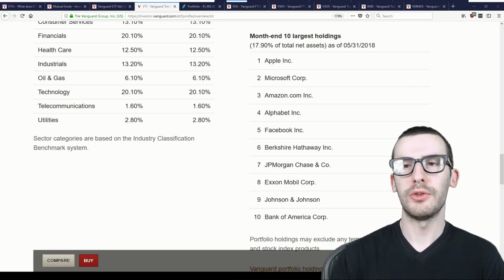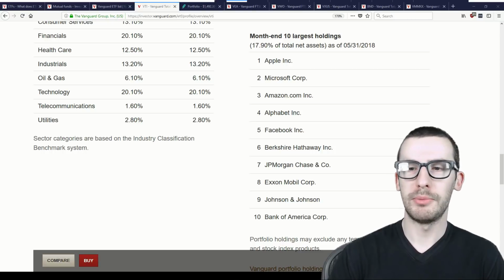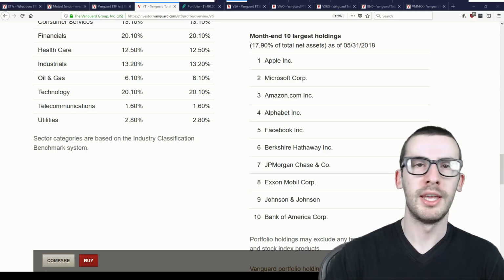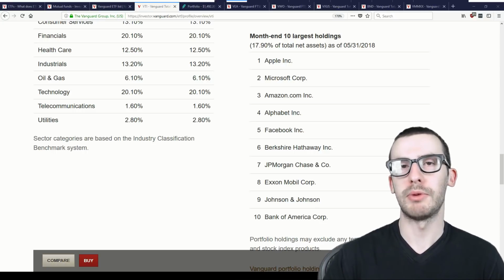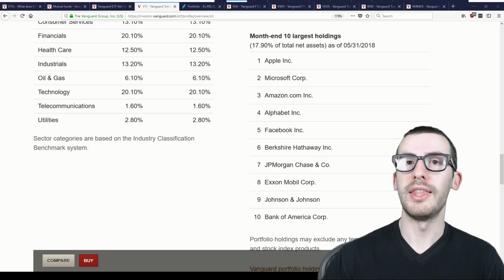Its 10 largest holdings include Apple, Microsoft, Amazon, Alphabet or Google, Facebook, Berkshire Hathaway, JP Morgan Chase, ExxonMobil, Johnson & Johnson, and Bank of America. Now these 10 stocks represent 18% of the total portfolio, so the performance of this fund will be more impacted by any large movements within these 10 stocks.